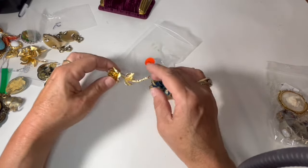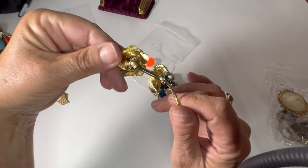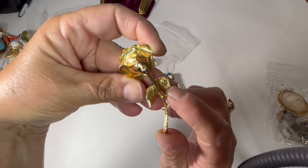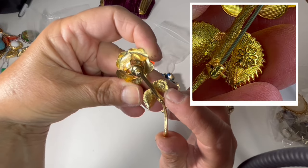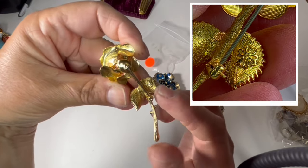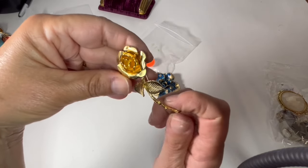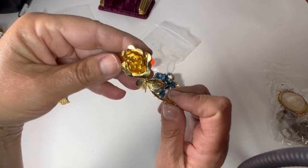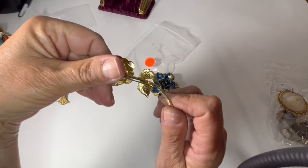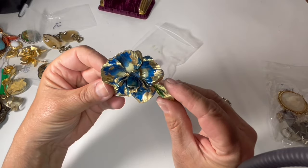Going with some more flower brooches. This is just a little flower brooch. It's not marked. Well, actually it is marked, but I don't know the mark. It's like a daisy with a stem or a clover. It looks like it's got 4 leaves on it. If you know that mark, please let me know. Just a cute little brooch. I've seen them selling for around $20, so not a huge thing, but when you only pay a couple dollars, it's just fine. And then there's this one.